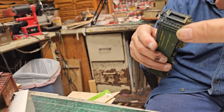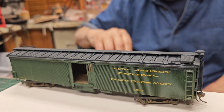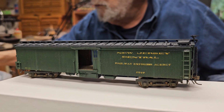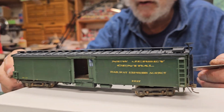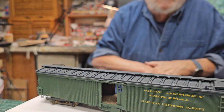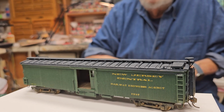This is pretty cool. How long is this? About 60 feet? Let's find out. It's an HO. All these are HO scale cars. I've never measured this one, so I really don't know. It is 65 feet. What could have been series car, it would be a 65-foot baggage car. It's really interesting for the New Jersey Central.